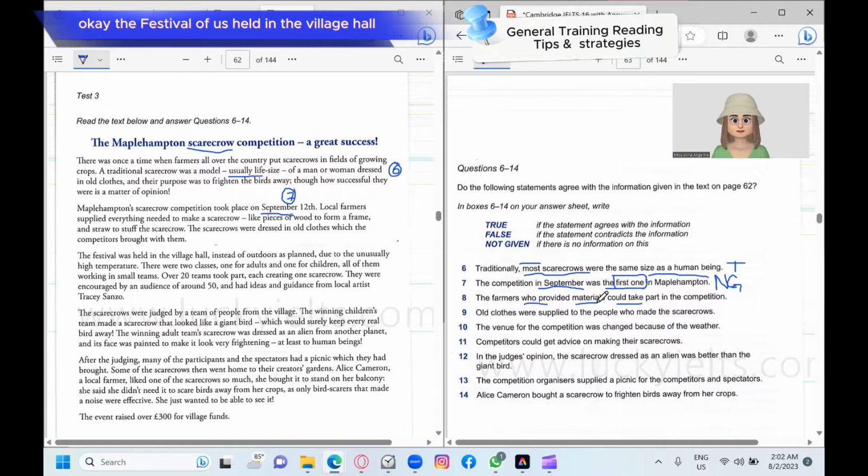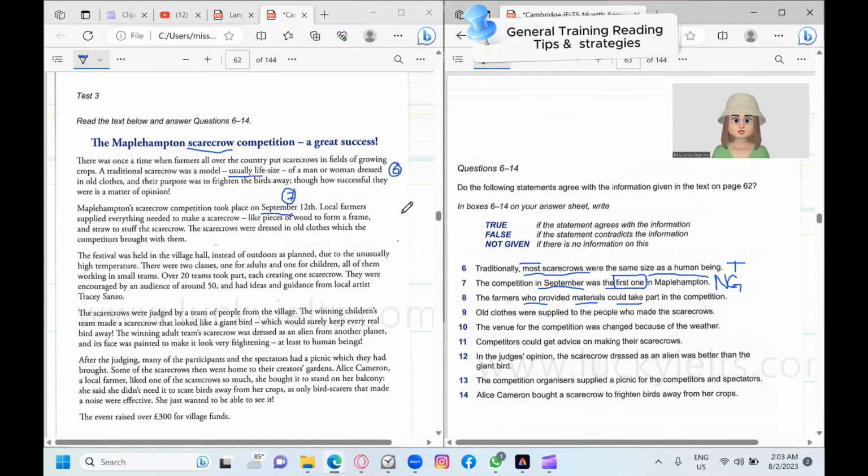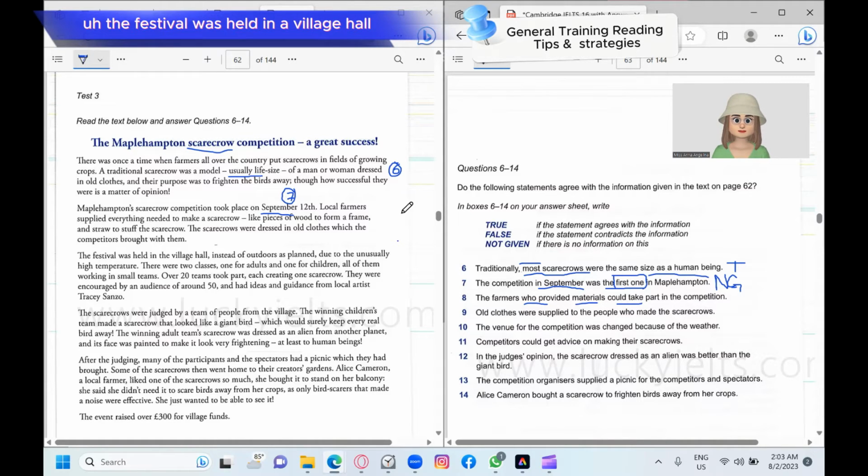Okay. The festival was held in the village hall instead of outdoors as planned. No, we don't have to go far. Read from here, the local farmers. Local farmers supplied everything needed to make a scarecrow, like pieces of wood to form a frame and straw to stuff the scarecrow. The scarecrows were dressed in old clothes, which the competitors brought with them. This is about farmers who provided materials. What were the materials? Pieces of wood, frame, straw, everything.